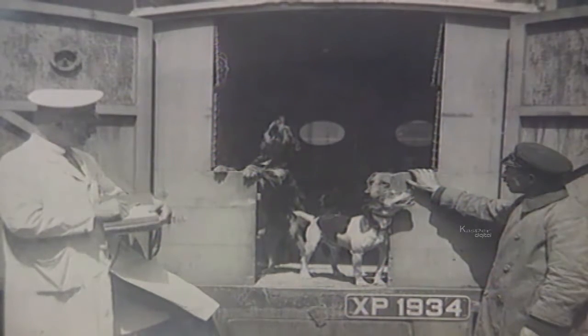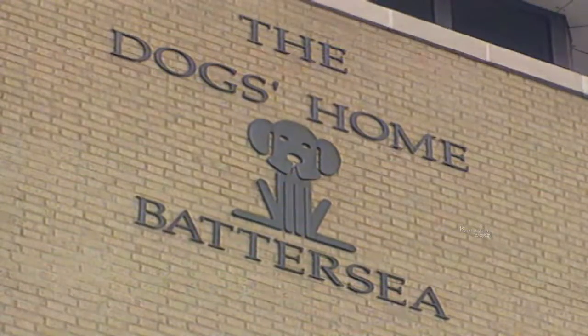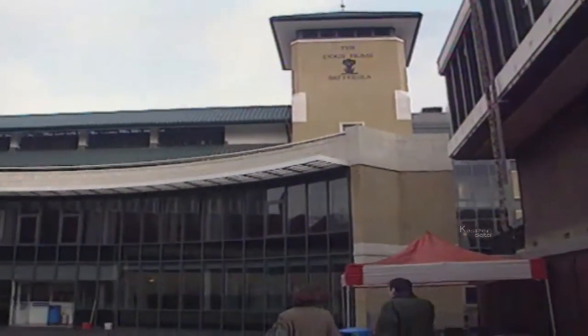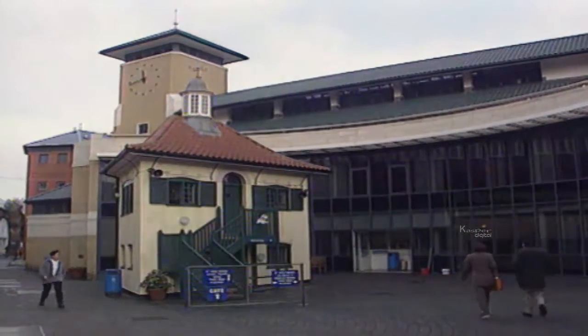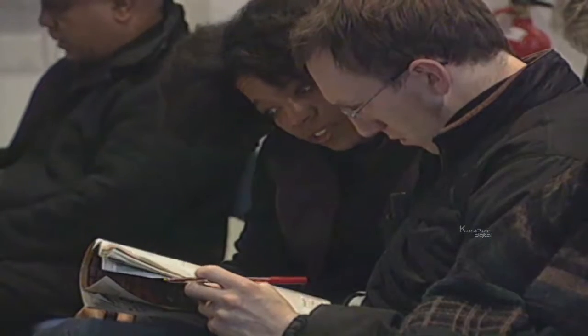Today, Battersea still enjoys royal patronage, and the home has become a British institution. Tens of thousands of visitors flock here every year, hoping to find a new pet amongst the unclaimed strays and unwanted animals waiting for a home. Media coverage of unwanted Christmas dogs has resulted in more visitors than usual.